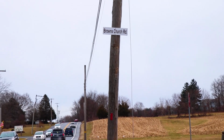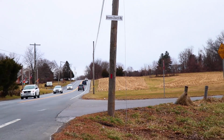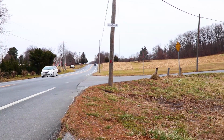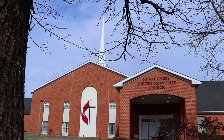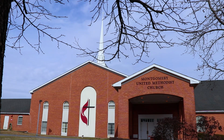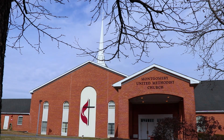So next time you drive by Brown's Church Road, picture a small group of believers, part of Montgomery Church's cloud of witnesses, coming together to grow in their faith and to leave as a legacy to their descendants a love of Jesus and a serving heart.